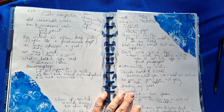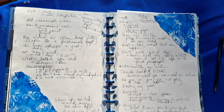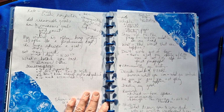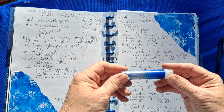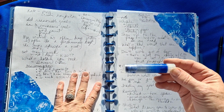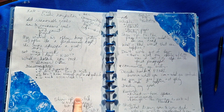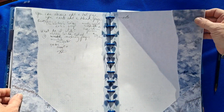I use a lot of distress oxide, as I said. I have a set of watercolor markers. I use a lot of gelatos because they're a really good way to get some color on the page without saturating the paper and ruining it. And some inks won't work well on gelatos, but sometimes I like to just have a colored page to write on.